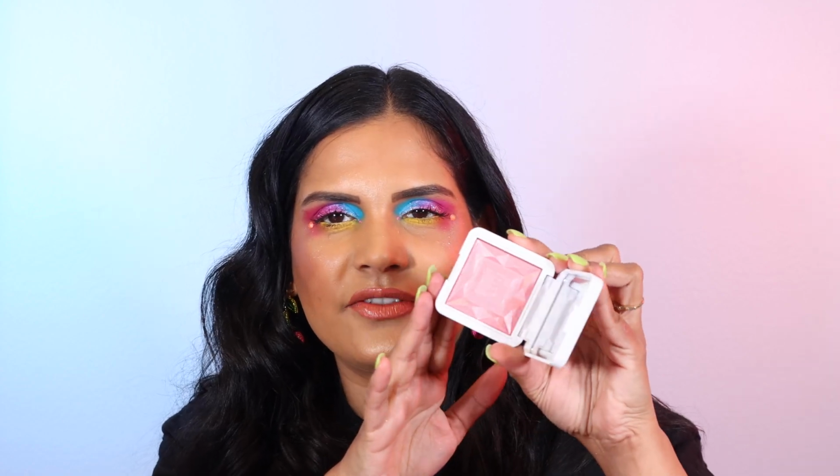Let me actually grab one and show it to you, but yeah, you see this? It has a bit of a glow to it. I think this is like a big gelée type blush product. I kind of regret this shade because it's a little bit light, so I might end up giving this to a friend because it's a little bit too light for me, but a majority of the shades do work on my skin tone.